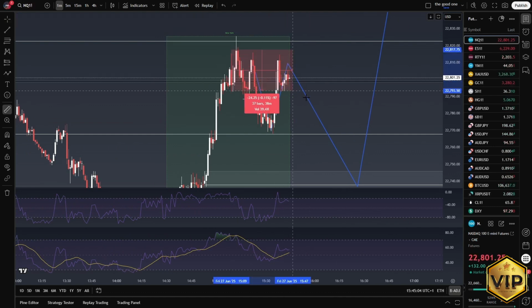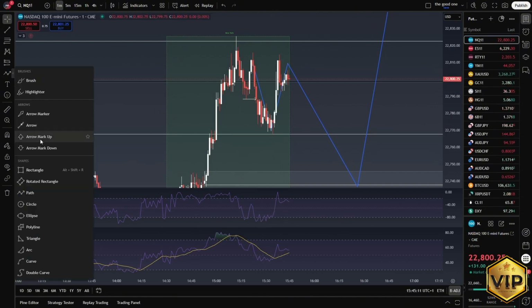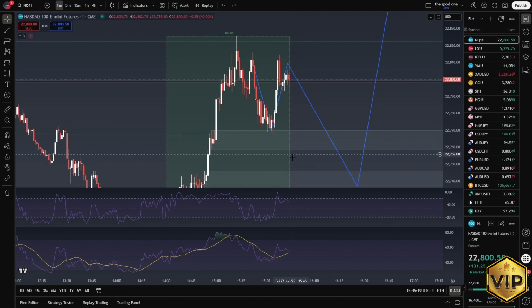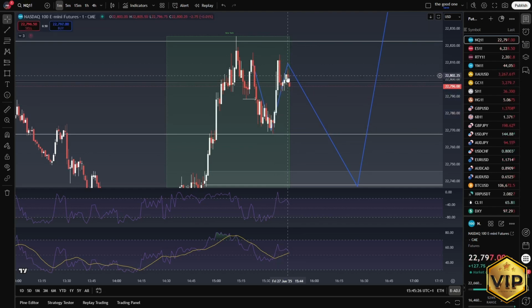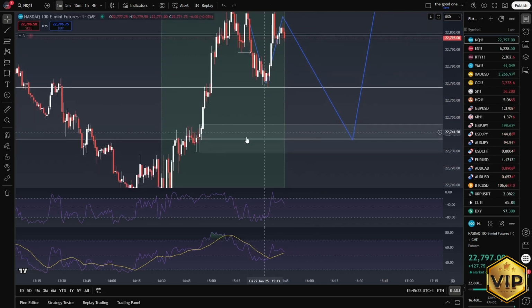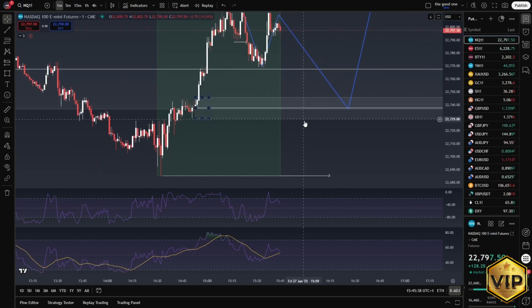But at the moment, it just seems to be kind of just consolidating in this area. Obviously, we've got a little bit of liquidity sitting at the bottom. I do recognise that we kind of tapped into this demand zone right here. But given the fact that we've just pushed up and then immediately been sold back off, don't think this is strong enough to break the highs. So it should be push back down, try this demand zone, and then see if that one gives us the bounce.